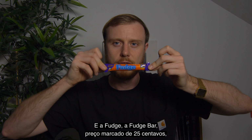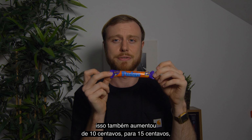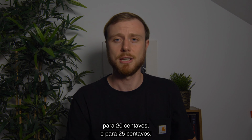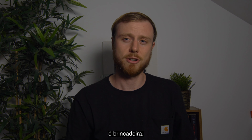The Fudge Bar again, price marked 25p. This has also risen from 10p to 15p to 20p to 25p. When I'm an old man, these are probably going to cost about £1 each. It's a bit of a joke, really. Curly Whirly.